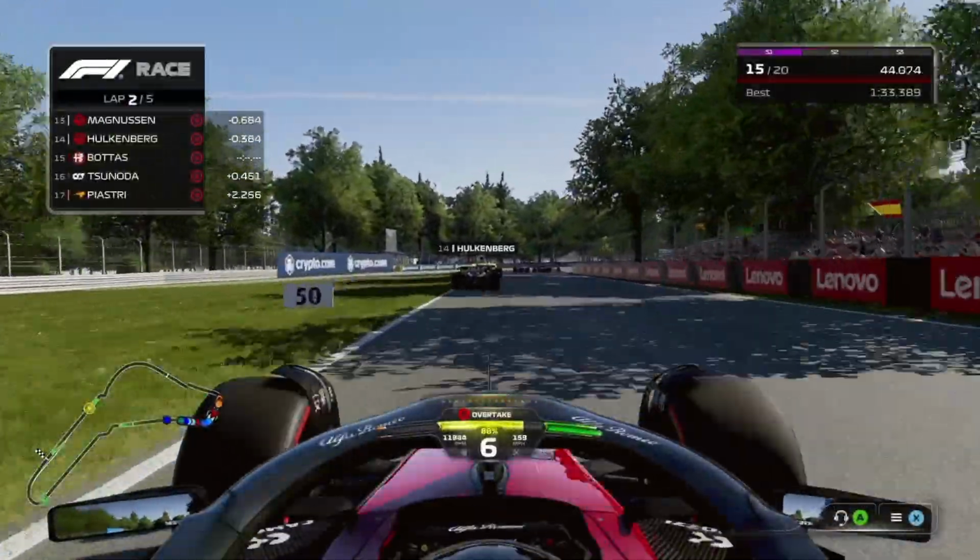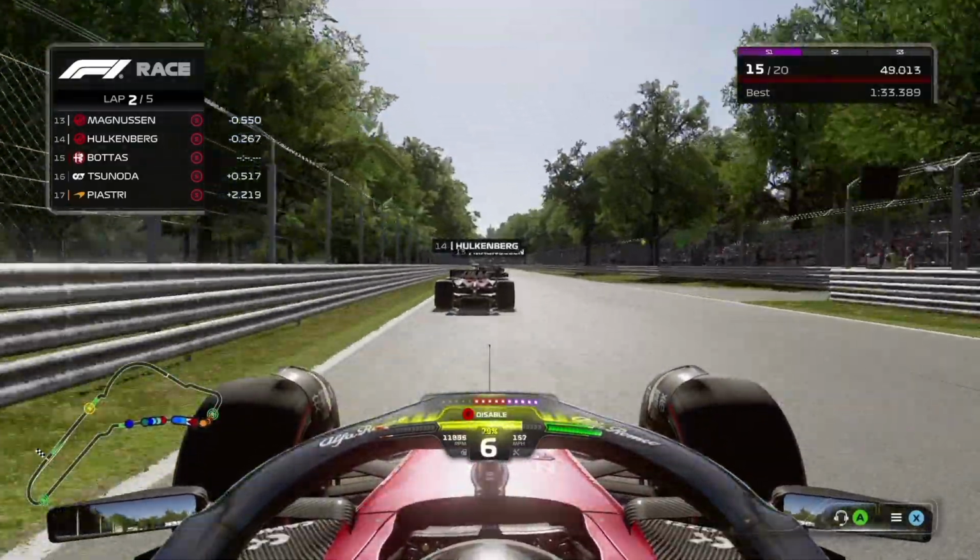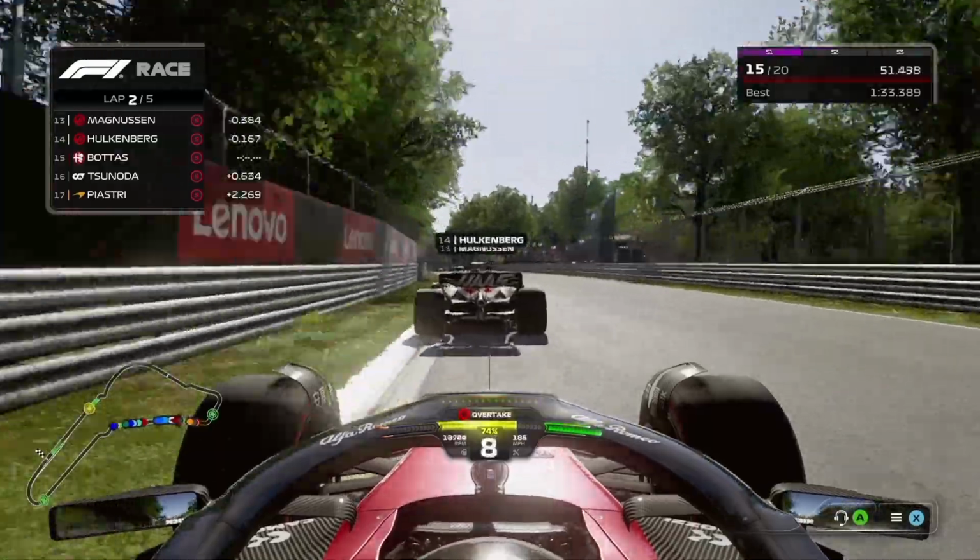DRS strategy is also an important part of following the cars in front. Obviously, if you're within DRS range, you're already pretty close to your nearest competitor. However, there are a few things to keep in mind.